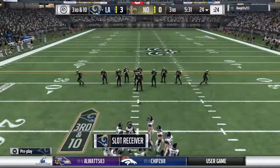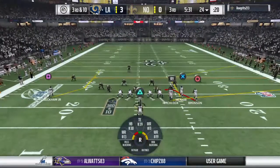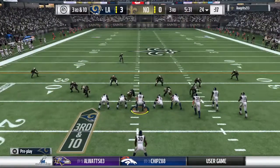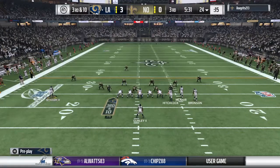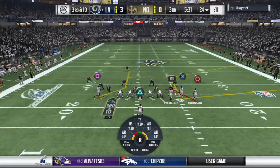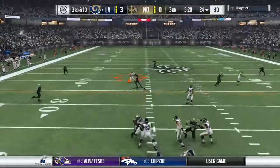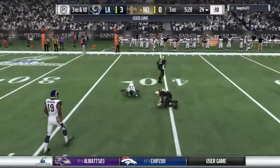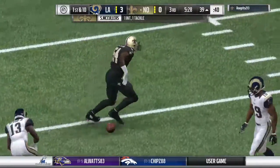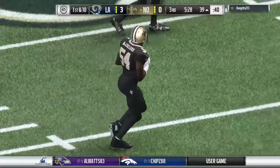Defense has set themselves up nicely. 3rd and 10 now. The wide receiver moving to a new spot. Now Goff, trying to get it to Beckham, and it's intercepted. A great read, and it's picked off. And his guys are going to take over at the 39-yard line.